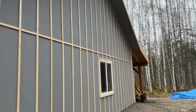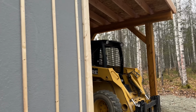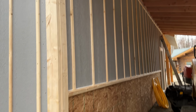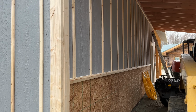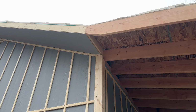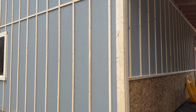This all done. Let's come around to the other side. And there you have it. Now, the only thing that we got left on the outside is to put this metal down here, wainscot metal, and we gotta put that on. And then the metal on top, and we're pretty much done. It's got to be painted, but I don't think we're going to get warm enough weather this fall. So that's a bummer, but it is what it is.